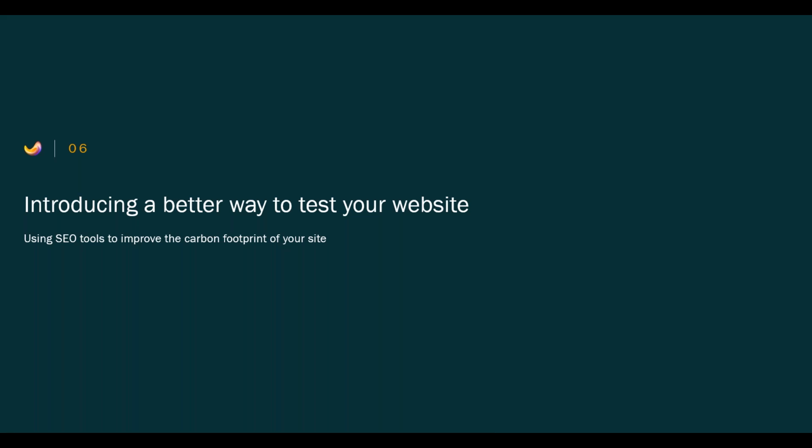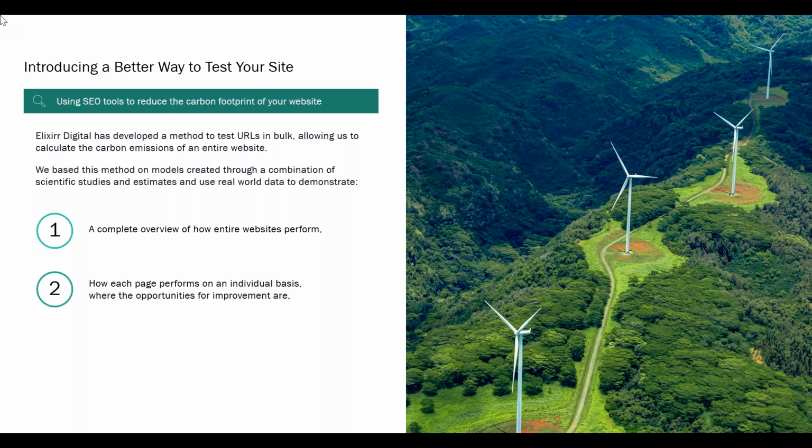So this brings us on to this process that we've developed, which we hope will help people to highlight where they could make improvements on their site and where their sites could be better. There are tools out there available where you can test single URLs and they will tell you the carbon emissions of that page. But if you wanted to test your entire website, it would be really, really time consuming and you'd have to manage it for a long time. But we've developed a method to test URLs in bulk, which allows us to calculate the carbon footprint of an entire website in one go.